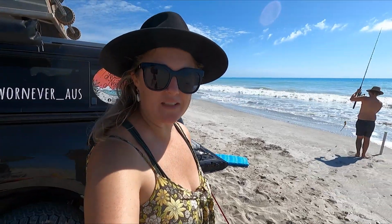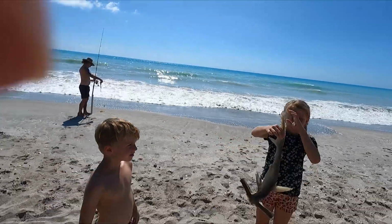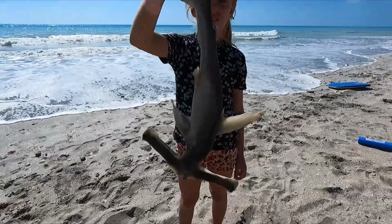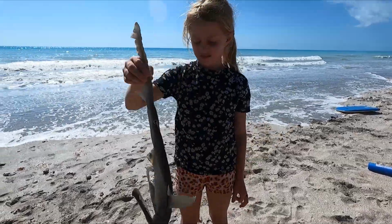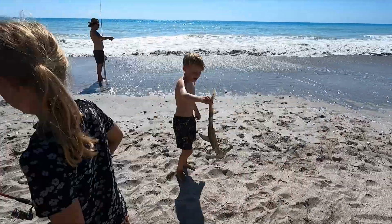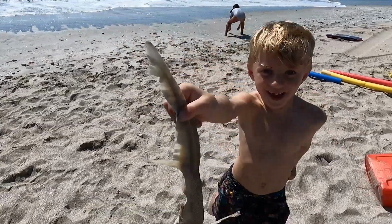So we're back down on the beach fishing again today, and the kids have gone for a bit of an explore. And we found the hammer shop. I found the hammer shop when I was walking down the beach. That means they're around here. Stinky. Yeah, they're alive. Gross. Get it away, it stinks. It does. So they reckon they're going to give it a funeral now. Please do, because it stinks.